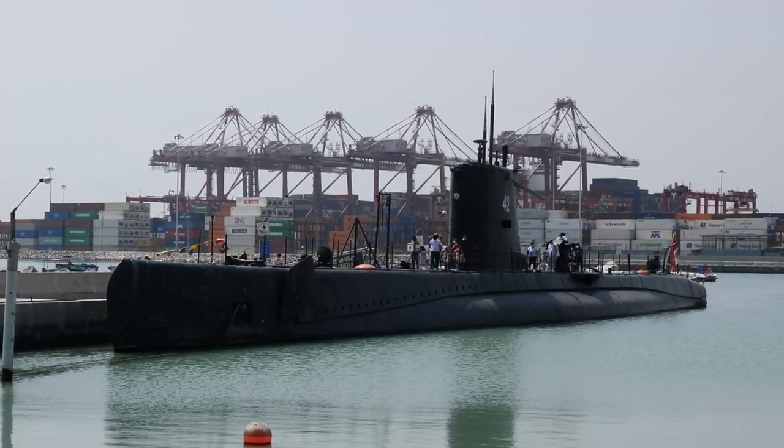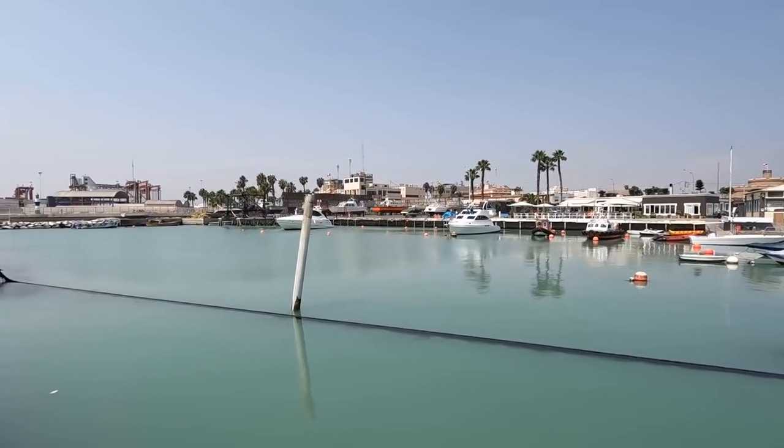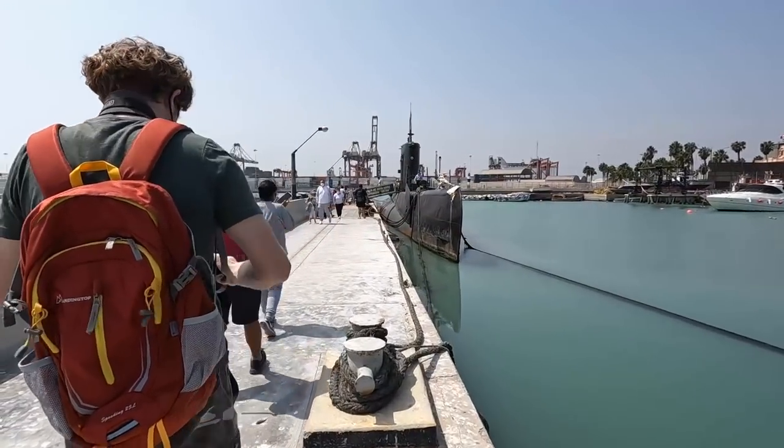Wanted a submarine, so we took a small detour to check that out before going to lunch. Because how often do you get the chance to explore a submarine up close and personal?